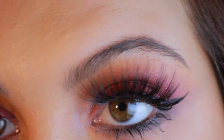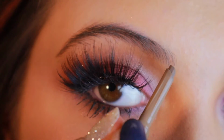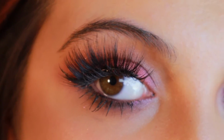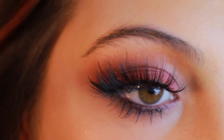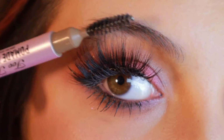As you can see, it almost looks similar to the side I filled in with the Benefit, but there is some sparseness towards the front and some shaping could be done to the tail. So I'm going to go ahead and do that with the Too Faced Pomade in a Pencil, which I have never used before. I'm going to start by spoolieing the brow up just like I did my other one.